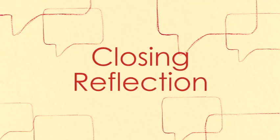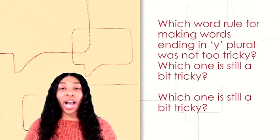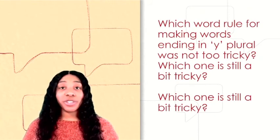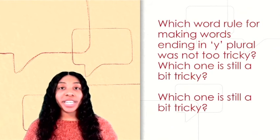Closing reflection. Which word rule for making words ending in Y plural was not too tricky? Which one is still a bit tricky?